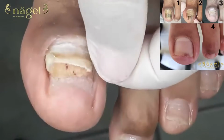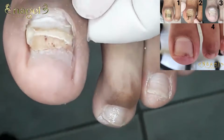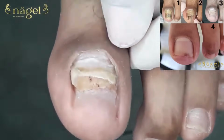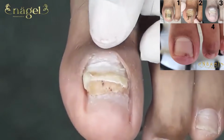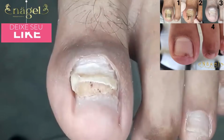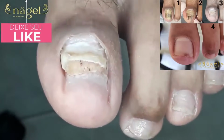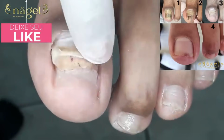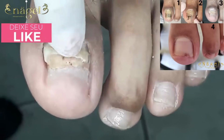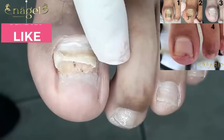For aftercare, Claudio needs to keep the nail short to prevent it from becoming ingrown again. He should wear comfortable shoes that don't squeeze the toes and moisturize the skin around the nail to keep it healthy. For you all watching, I'll include images in the video showing Claudio's arrival at the clinic and how his nail looked during the follow-up procedure. Image 1 is before we started anything, image 2 is during the procedure, and image 3 is when I finished. Image 4 shows Claudio's nail fully restored a few weeks after the procedure we did. I'm thrilled with the result.